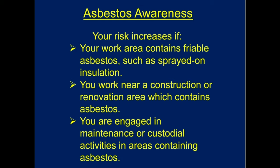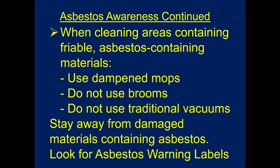Asbestos awareness. Your risk increases if your work area contains friable asbestos, such as sprayed on insulation. You work near a construction or renovation area which contains asbestos. You are engaged in maintenance or custodial activities in areas containing asbestos. Asbestos awareness continued. When cleaning areas containing friable asbestos-containing materials, use dampened mops, do not use brooms, do not use traditional vacuums, stay away from damaged materials containing asbestos, look for asbestos warning labels.